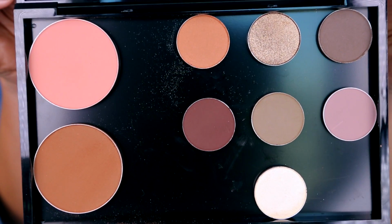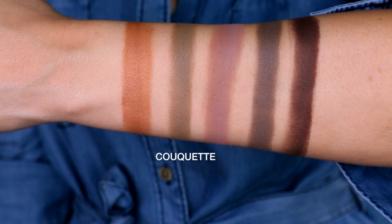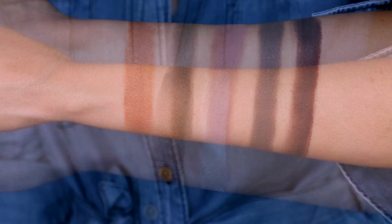I also got suckered into this. I needed a few new MAC shadows, and they're $6 a pan now, which is like, what? I think it's because the makeup space has become so competitive and so many brands are selling individual pans now that MAC was like, all right, ours are $6. I'm quickly going to share with you the shades that I picked up: Texture, Coquet, Quarry, Concrete, Embark, Tempting, and of course Nylon, which I loaded up in my inner corners and is one of the best highlight shades ever.